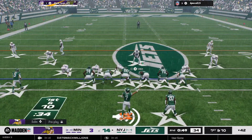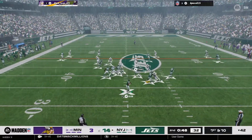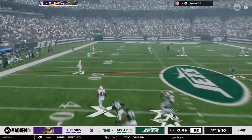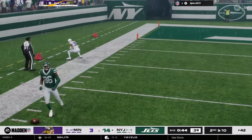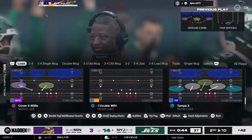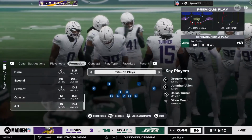Here we go. A first down throw for Fields. He'll look deep, left sideline. That'll be batted away, incomplete. Coverage very strong defensively. It's second down.